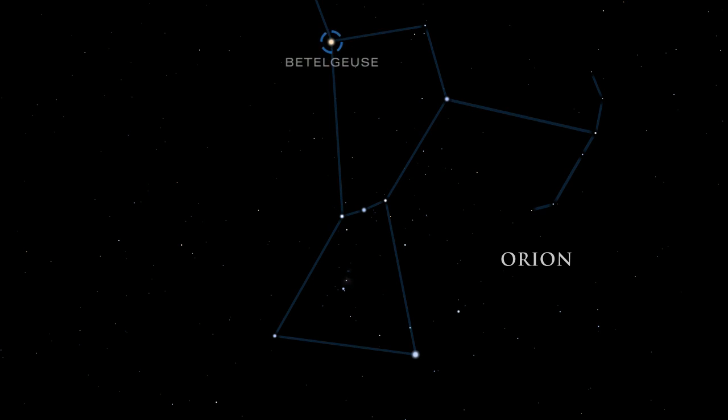Betelgeuse, one of Orion's shoulders, is a red supergiant star, about 650 times bigger than the Sun. It shines with the brightness of tens of thousands of suns. Betelgeuse is near the end of its life. With the fuel at the star's core practically depleted, the core has contracted and heated, causing the outer gaseous layers of the star to swell.